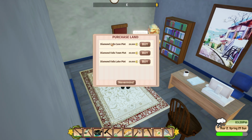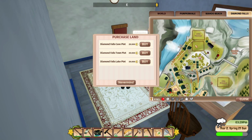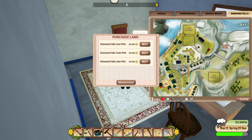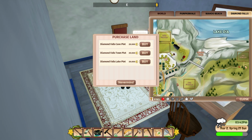I'd like to buy some land. Oh, nice. Okay, so we can do this today. Very nice. Right, let's have a look at the map and see what would be a good place. There's the town farm plot, the cave farm plot, and the lake farm plot. But there are some other plots that I don't know exactly how I would go about getting. Oh, the lake one is by Lake Dyer. You know what? The lake one would be best because it's literally got a fast travel location right by it.